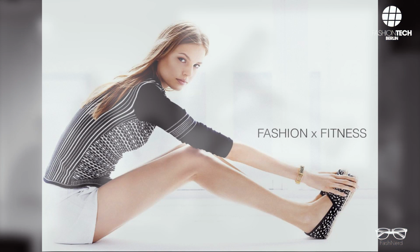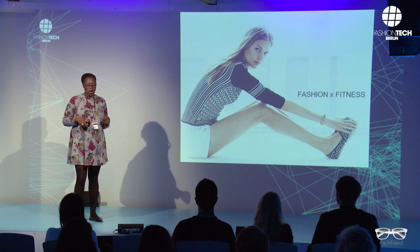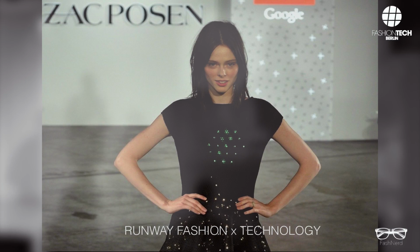The collaboration between fashion and fitness. Fitbit had a great wearable, but it wasn't very fashionable, and it ended up in the kitchen drawer. Nobody really was wearing it. So Tory Burch came on board, and she was able to combine fashion and fitness and create one of the first collaborations that was out there, and that got a lot of column inches in all the big magazines.